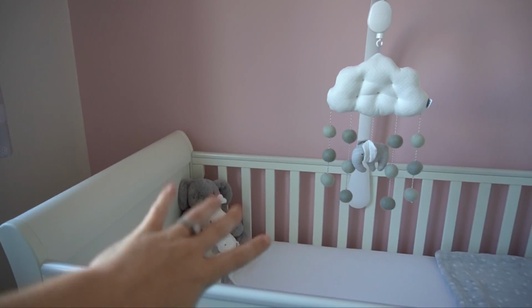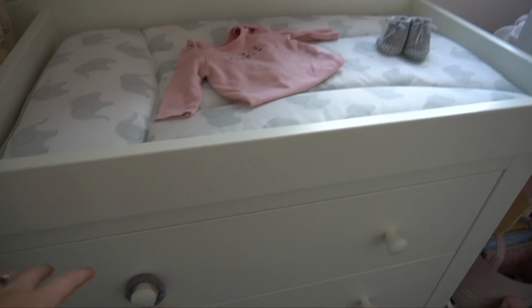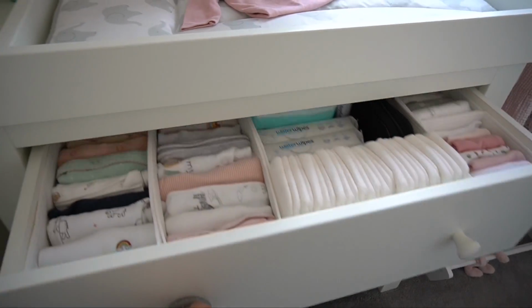But over time, you might be able to put... Actually, you can't really put a unit there because when baby is a toddler, she can stand and grab it and pull it over. Yeah. But I thought I'd just quickly show in the drawers a quick overview.